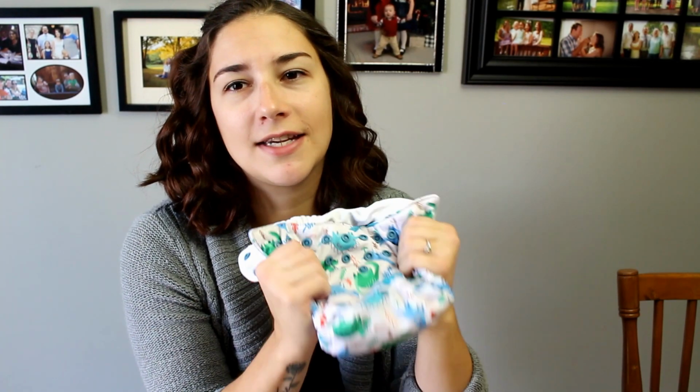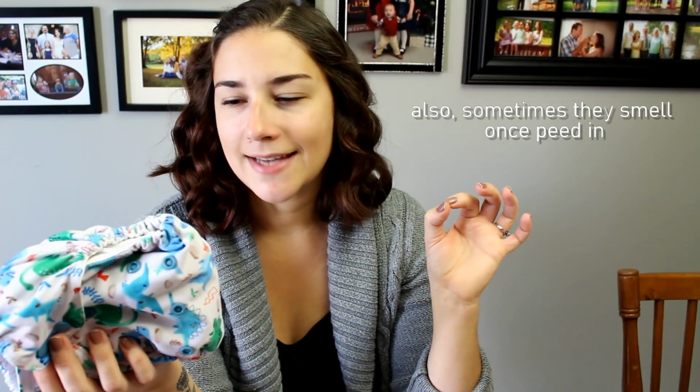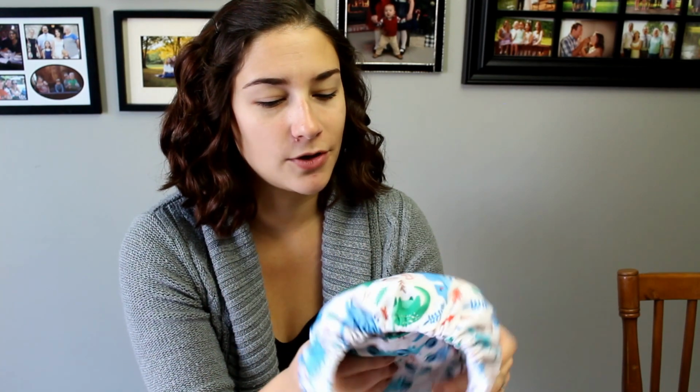I do find that these sometimes have a little bit of a smell. It just smells like a diaper. You can very slightly hint at it. So I do try to hang these as much as possible, but whenever I throw them in the dryer, I always seem to have issues with them having a little tinge of a smell, just FYI. So I also don't think that the absorbency is that great.